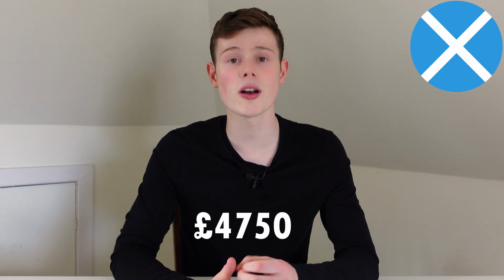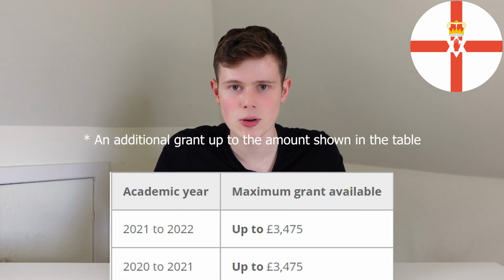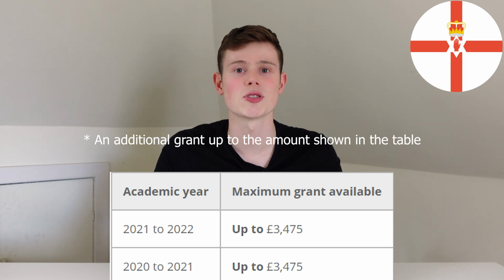If you're Scottish, you're entitled to a maximum of £4,750, providing your household income is above £34,000. If it is lower than £34,000, your loan will increase according to this table I will show here. If you are from Northern Ireland, you will receive a max of £4,840 if you go to university outside of London, or £6,780 if you are attending university within London. And this applies if your household income is above £41,000. Again, if your household income is lower, you'll receive a larger loan, as you can see in the table here.